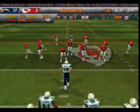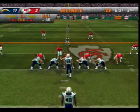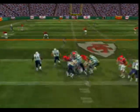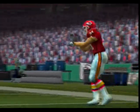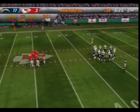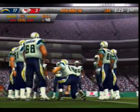Third and 10. Ball on the 46-yard line. Let's go, D. Let's go. Turnover. The Chiefs come out in a dime package. Going for the deep man. Deep throw, nearly picked off. When you've got a receiver who wins a lot of jump ball situations, you've got to throw it deep to him. That time, the defender got the better jump.